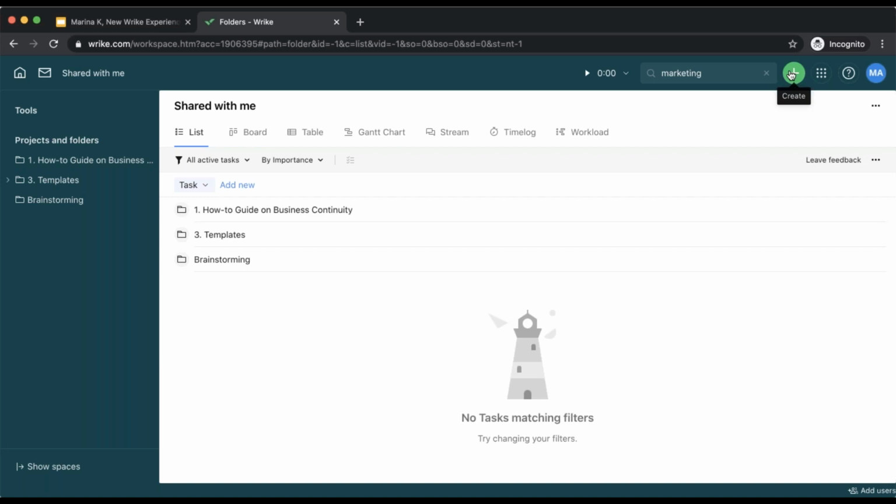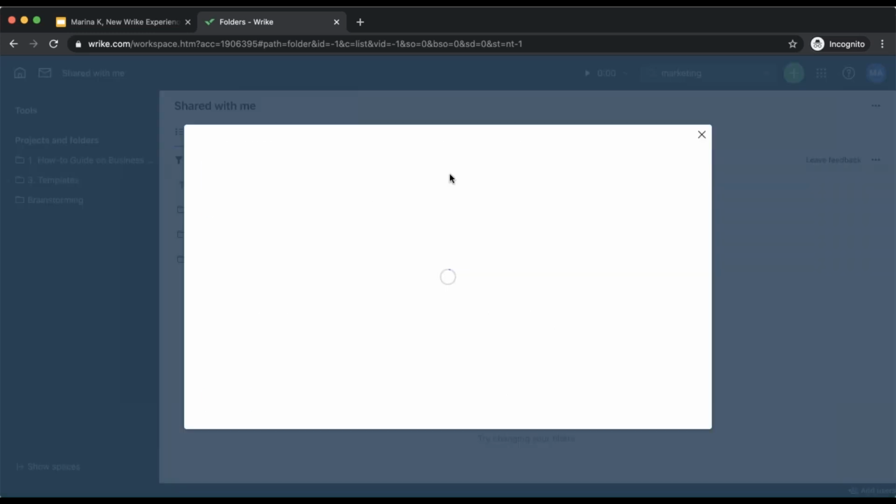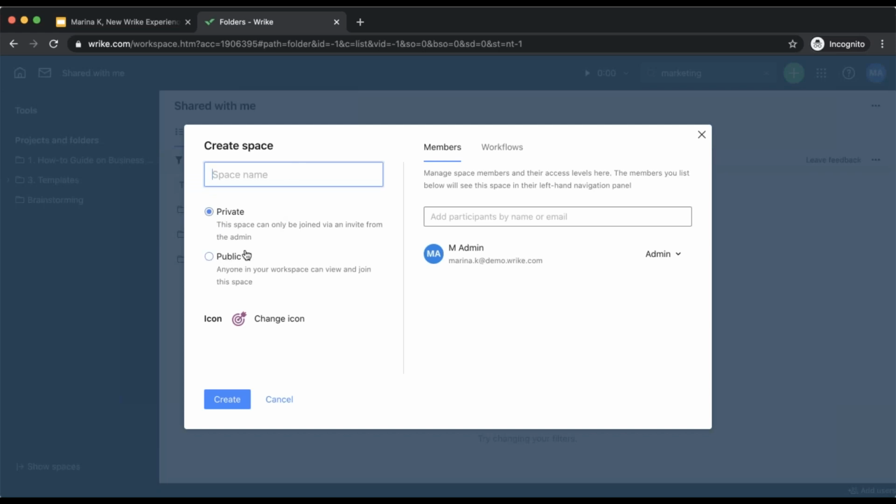Again, you can access this information and learn a lot more about spaces in some of our older webinars. But just a few remarks. You click here on the plus sign, you choose spaces, then you decide if the space has to be private, so only the members of the space will have access to the information and will know about the existence of the space. Or it can be public, meaning anyone in your workspace can view and join the space. So if the space is public, people can click on Explore Spaces, find the space and join.